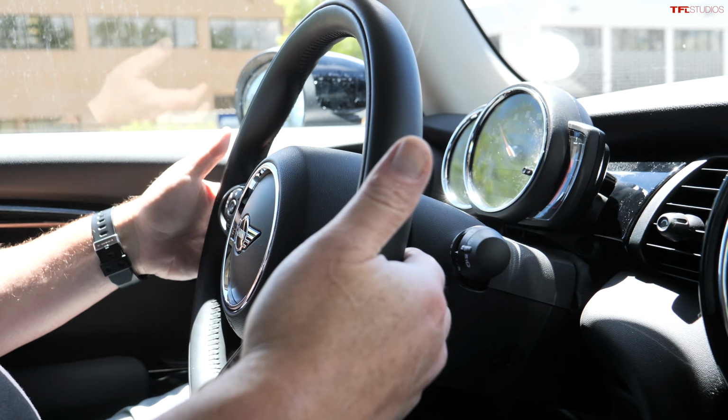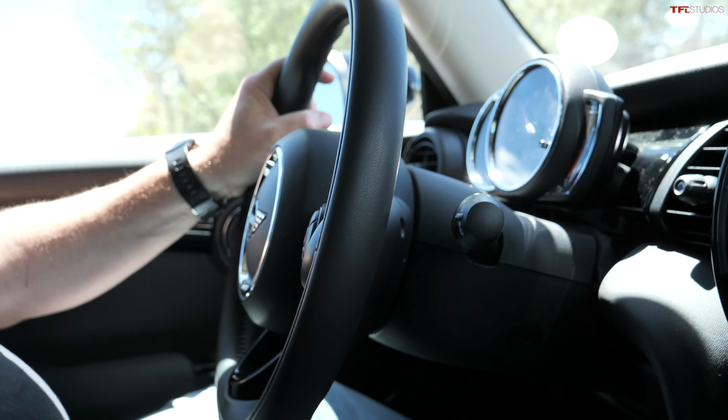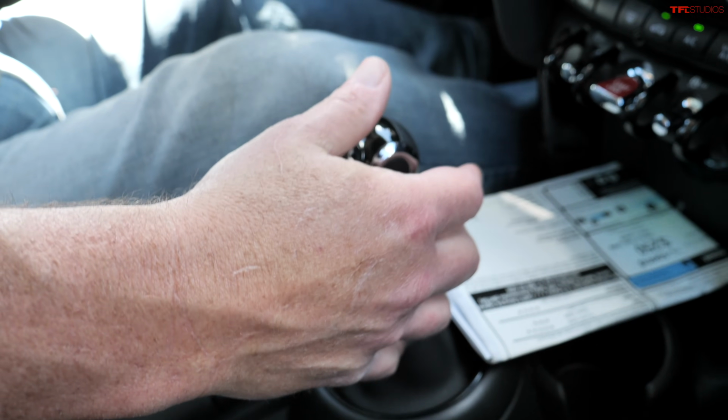It does not come standard with paddle shifters, which a lot of DSGs and whatnot do have. So you have to use this, which is easy enough. Move it over, you can downshift and upshift.